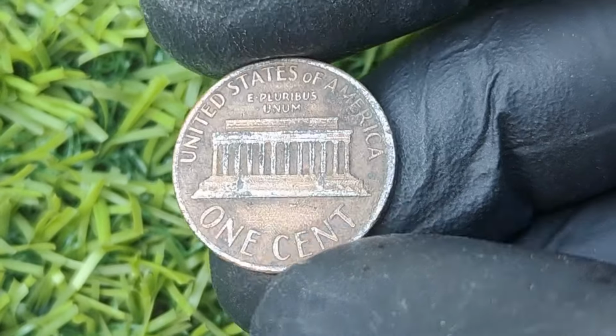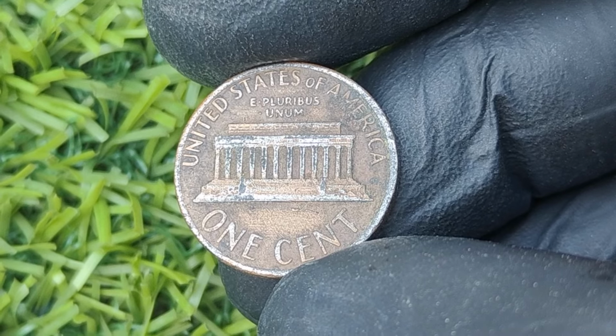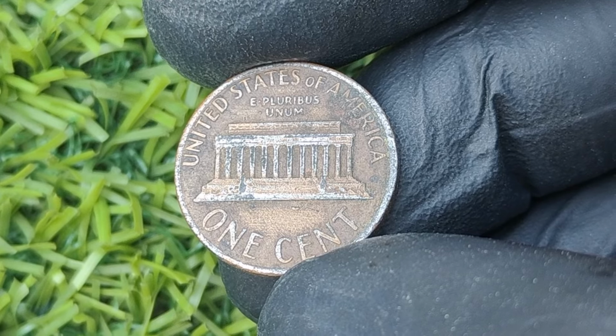A coin you could accidentally spend at a gas station might be worth more than your entire car. Quick test. If you had to choose between a Lamborghini or a penny from your drawer, which would you pick? Before you answer too fast, keep watching, because you might be giving away the better option.